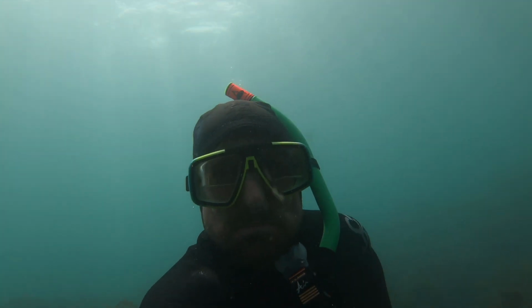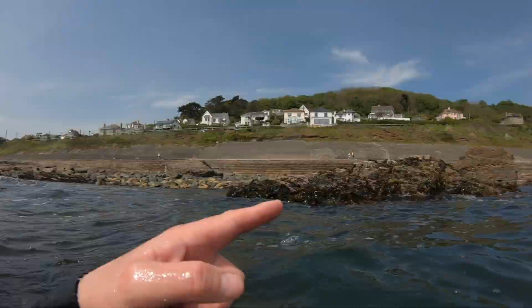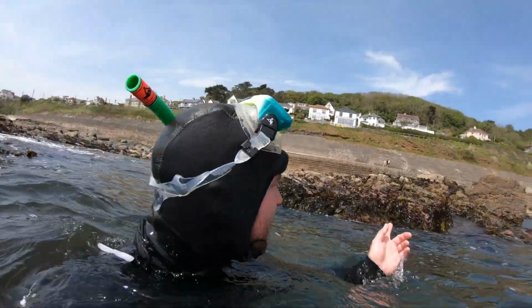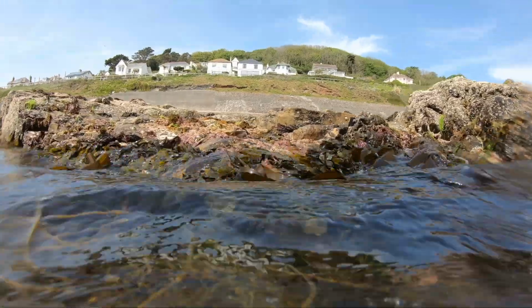Now I think last time I made the mistake of getting in the water earlier, whereas I think I need to get out of the water here and then walk back inland, because those rocks are not going to hurt my feet as much as the rocks under the water.